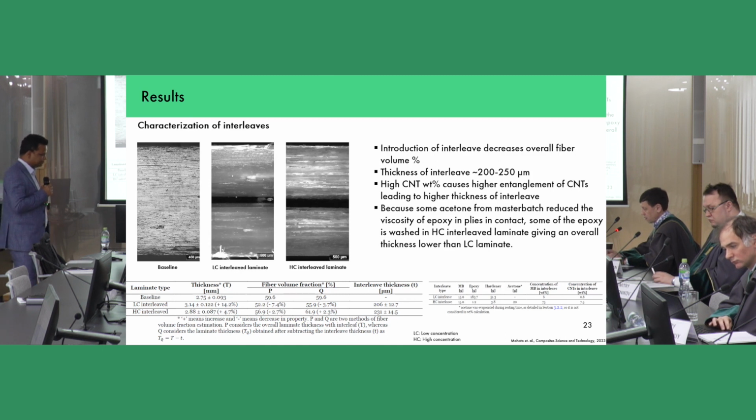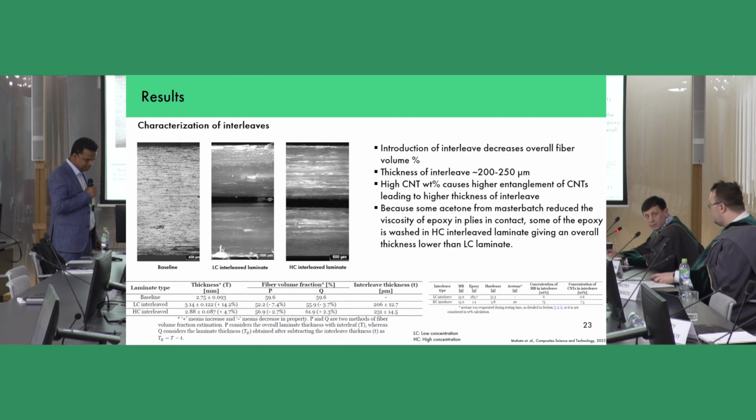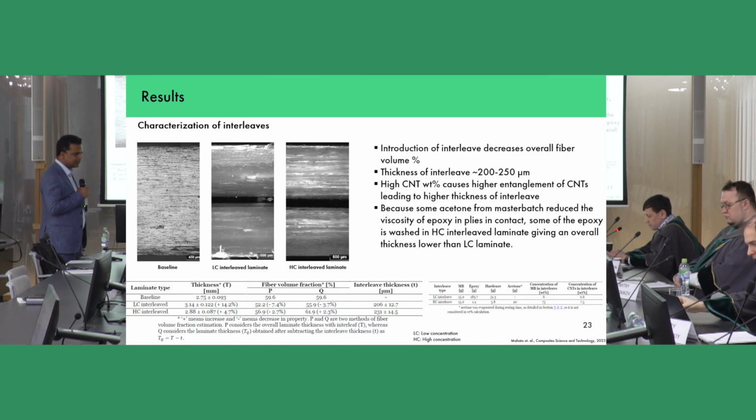Okay, another question. In the future, if it's possible for you to make the interleave thickness thinner, for example, maybe by decreasing the content of CNT, maybe you can obtain CNT interleaved laminates with relatively small interleave thickness. Is it possible to achieve the improvement for both initial and propagated fracture toughness? Do you think it's possible?